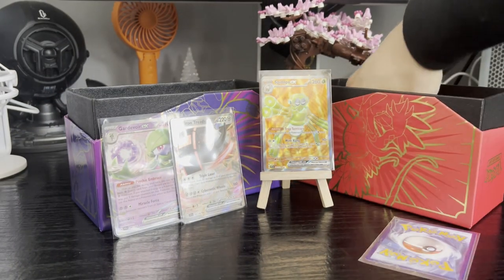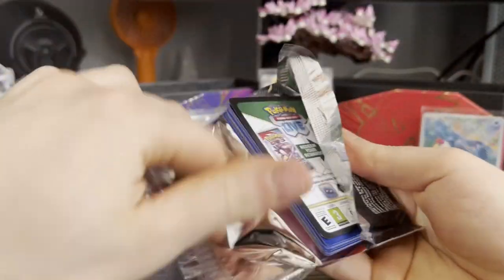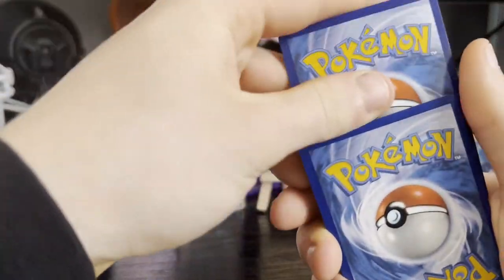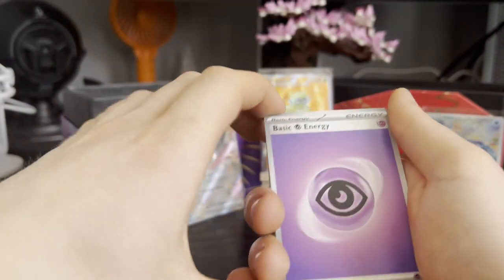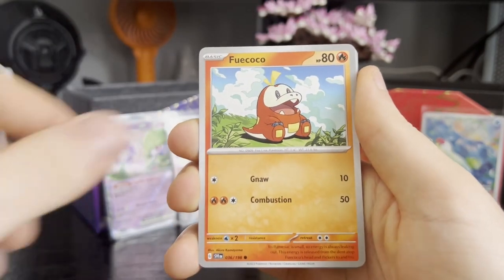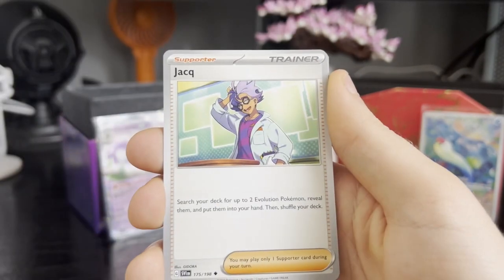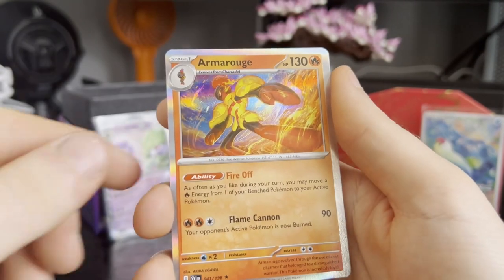I don't know how many packs left. Or three. One eye. The pools are looking tight. If we'd have more by now, there'd be more on the showcase. Flittle for Coco. Drowsy. Nimona. Oh, that's the first one. Youngster. Blissey. Jack. Penny. Electric Generator. Armorage.